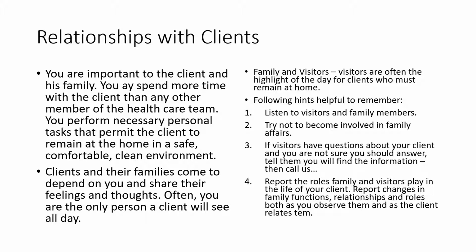Let's talk a little bit about family and visitors. Visitors are often the highlight of the day for clients who must remain at home. The following hints are helpful to remember. You listen to visitors and family members. Try not to become involved in family affairs.